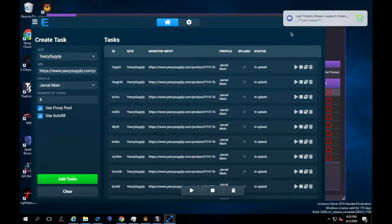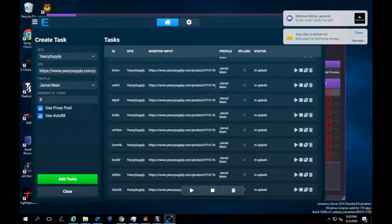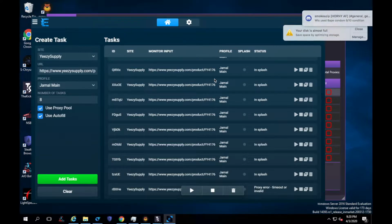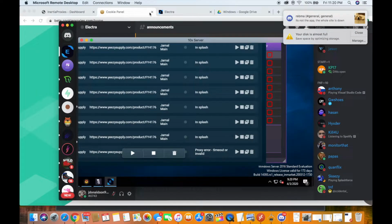But Electrobot is pretty simple. You have your sites. Right now, the only sites they supported during this video were just Yeezy Supply, Adidas, Finish Line, and Dick's Sporting Goods. As of today, they have added 2 more sites, and they also added where you can use custom sites. So they did add Snipes USA. They added Twitch as well, and YCMC, I think, if I'm not mistaken.